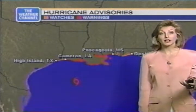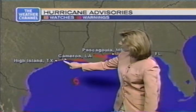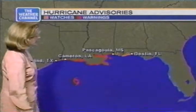Take a look here at where the watches and warnings are, and you'll notice that these are hurricane watches and warnings, and it's still a tropical storm. So this is anticipating it increasing in strength through the next 24 hours. It's a watch from High Island, Texas to Cameron, Louisiana, meaning the possibility of hurricane force winds within 36 hours. A hurricane warning from Cameron, Louisiana to Pascagoula, Mississippi. You should be preparing for hurricane force winds within the next 24 hours. And obviously that is expected where the warnings are. Where the watches are, it's still just a possibility. So from Pascagoula to Destin, it's a hurricane watch.